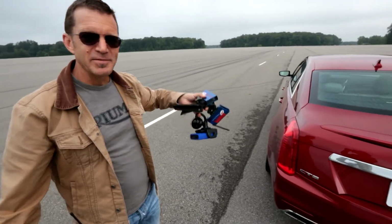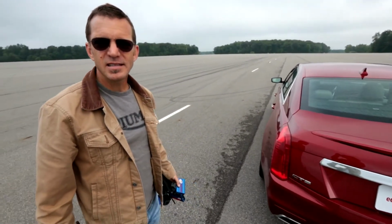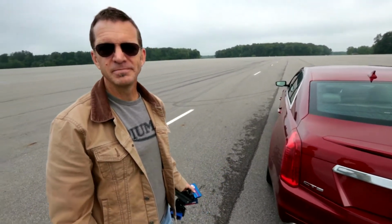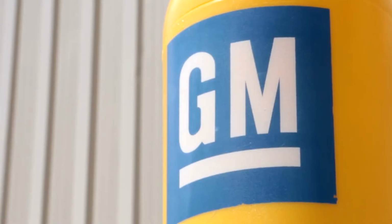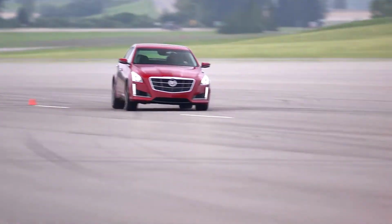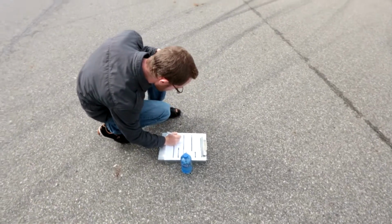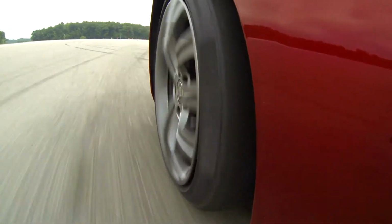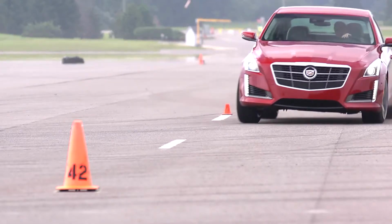After I set up the last set of timers, I'm going to go run and do the slalom test. ATS did real well in the slalom test, so CTS V-Sport should do even better. We'll see. Chris is chipping away at it. He's down to about 602, which is about 68 miles per hour in the slalom.